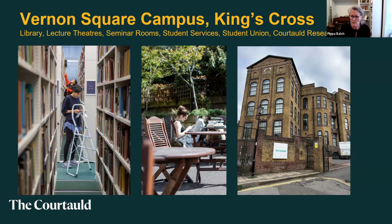It takes just over 30 minutes to get to Vernon Square on foot, if you walk fast from Somerset House, and a little less by public transport and even less by bike. So King's Cross itself is a really nice and vibrant area to explore. In the next few years, work will commence to develop the east wing of Somerset House and bring the Courtauld back together in one campus.